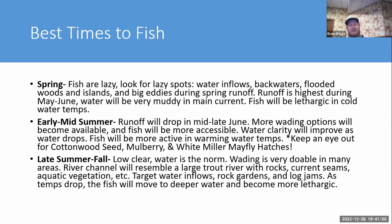Come midsummer, some really fun opportunities for fishing are the cottonwood seeds, you know, like the big blizzards in June we get of the white fuzzy seeds. Carp, buffalo, suckers just slurp up that stuff. Super fun. Just tie on a little white fly, like a pale morning dun or a little parachute Adams, and cast it onto a mat of cottonwood seeds where a fish might be slurping nearby. You can catch one on that. We'll also, like I mentioned, the mulberries, that's usually June or July, and then the white miller mayfly hatch.